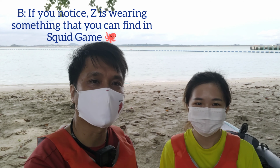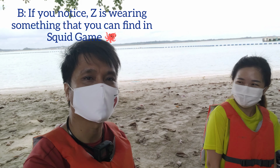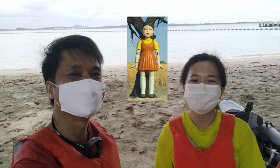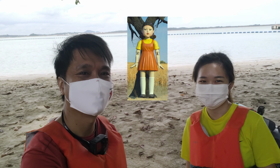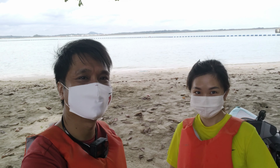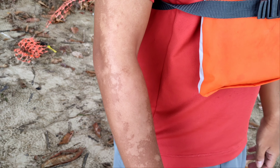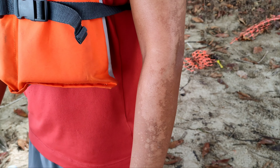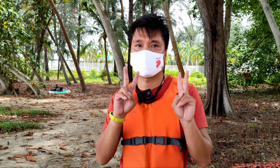So you've noticed, right? Z is like wearing something in Squid Game. Does it look familiar? Let's hope you have the Squid Game luck today. Look at all the disgusting sunburns. Yeah, cause he didn't apply the sunblock properly. I'll be good.